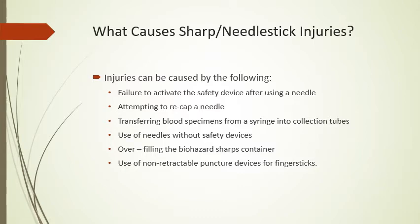These are all things that can lead to injury. Finger sticks, dermal punctures, that's what we're talking about there. All these are reasons for an increased risk of injuries. So these are things to be thinking about, aware of, and doing everything you can to prevent these injuries.